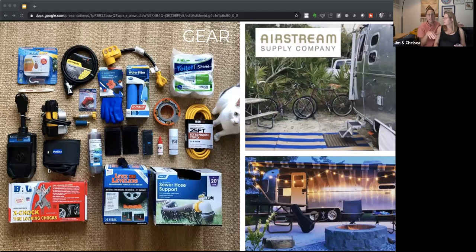We would just get the thing backed in. We had a big, 3-foot level that we bought a month or 2 into Airstreaming because we realized it was really helpful to have the big ones, not just the little ones. We would drop that in the back of the Airstream, make sure we were level left to right. If we weren't, pull forward, throw a couple Lynx levelers, back it right up. And we preferred using our cell phones as that communication when we were backing in.